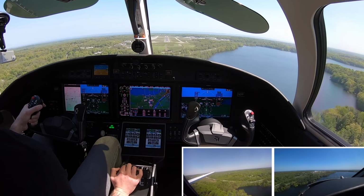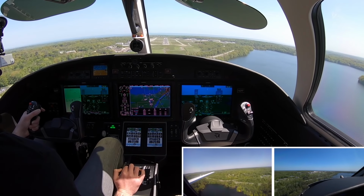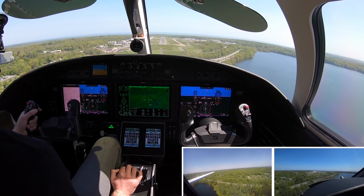All right, now we're going to start slowing it back. Wind's dying off. Tower, traffic off the right side. 300, Charlie. Number 0, Charlie, turn base. Right base, 800, Charlie.